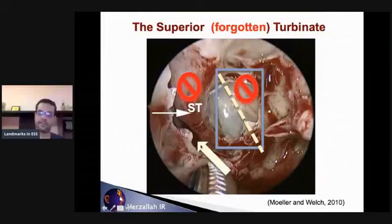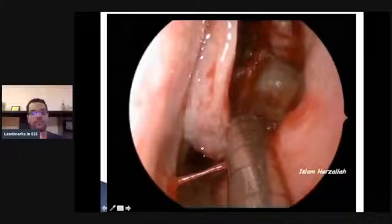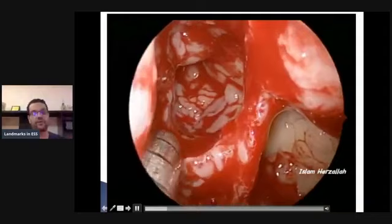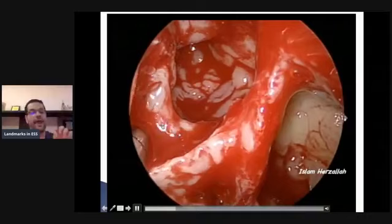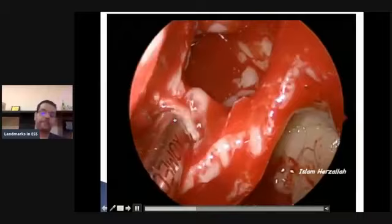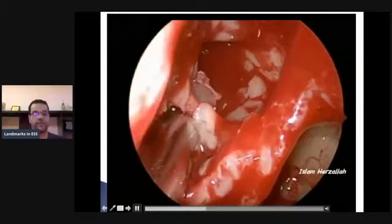Let me show you a demonstration for this, a recorded video demonstration. So you see, this is the posterior ethmoid region. And now I can enter through the posterior ethmoid right here in this inferomedial triangle, but instead I'm going to identify the superior turbinate and the window between it and the posterior border of the middle turbinate. In this example, since this is an allergic fungal rhinosinusitis case, I actually am planning to remove the inferior third of the superior turbinate. So this is what I'm doing right now anyway.